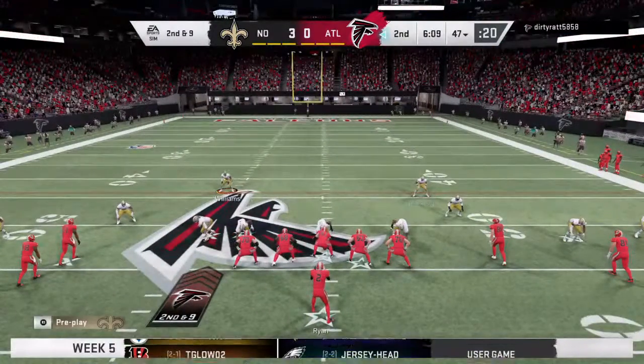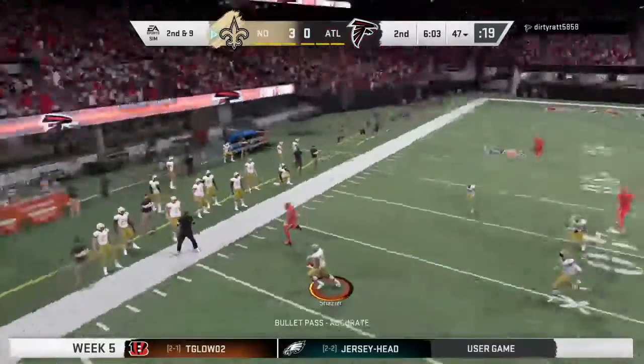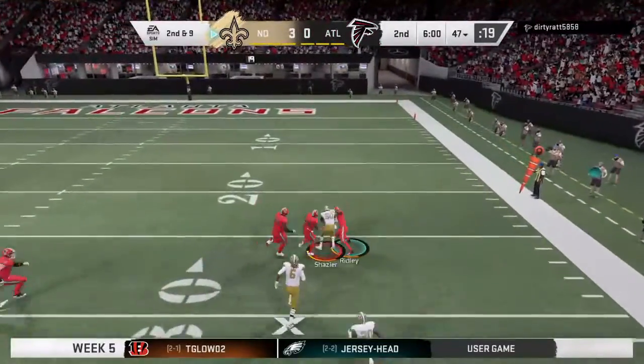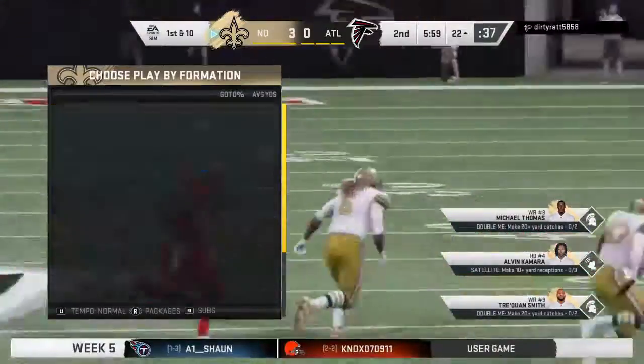Oh, it's intercepted. He was trying to give it to Ridley. Picked off by Ryan Shazier. And a terrific return as he takes this thing all the way down near the 20-yard line.